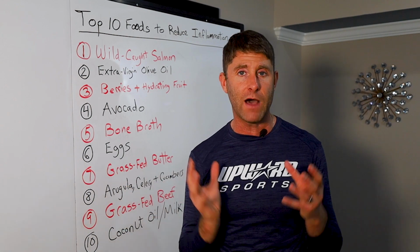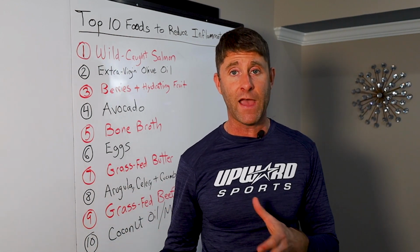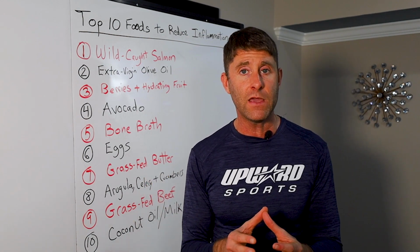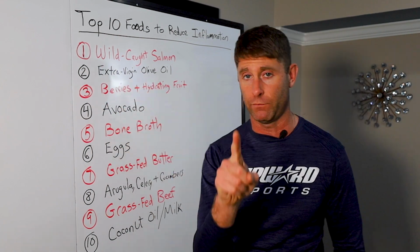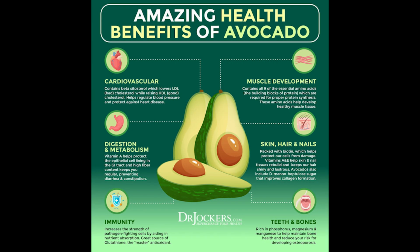One of my favorites. Avocado is super rich in magnesium, manganese, potassium, all key for energy production. Also a great source of healthy oleic acid, the same monounsaturated fat that we found in the extra virgin olive oil. We're going to find that in avocado. We're also going to find vitamin E in there.